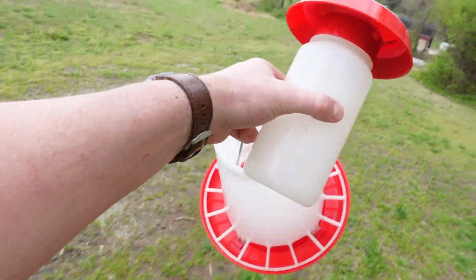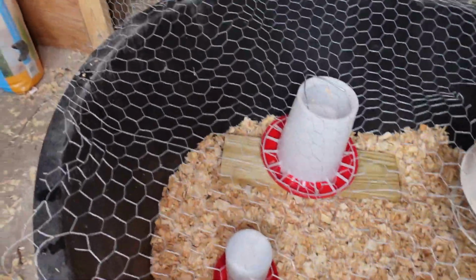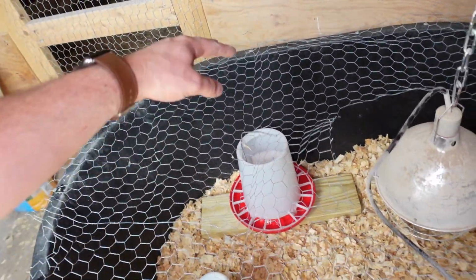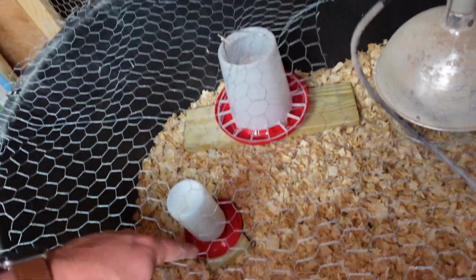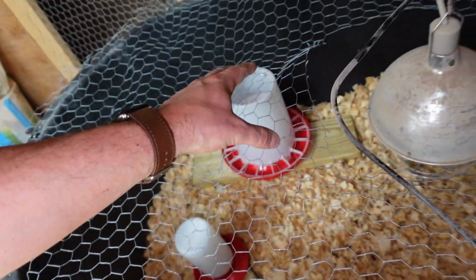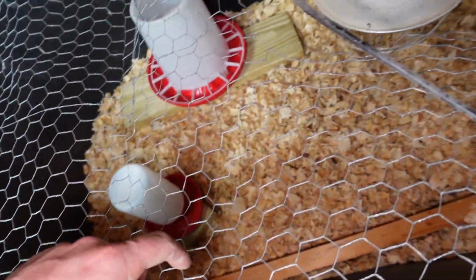feeder and waters put back down in the chicken coop here. Here we go. We've got the water and the feeder sitting in here. What we like to do is take the water and feeder and put them up on a board so they're not wobbly. Gives them a little bit more stability in there on the pine shavings. Then we also like to put another board or 2 in there for like a perch purposes.